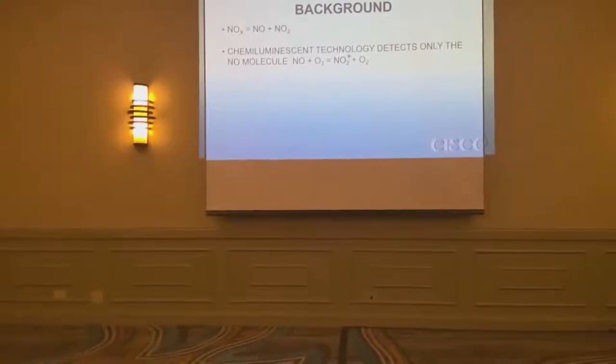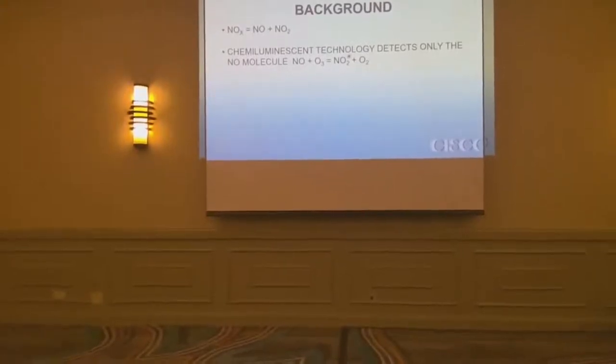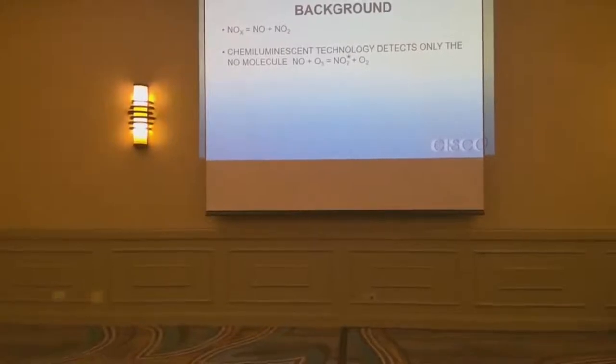So, in the United States, the accepted technology for the measurement of NOx is the chemiluminescence technology. But it only detects the NO molecule. It detects the chemical light given off when the NO molecule, exposed to ozone, settles down to its steady state of NO2. Okay? So basically, the chemiluminescence NOx analyzer is in reality an NO analyzer. It does not see the NO2 molecule.